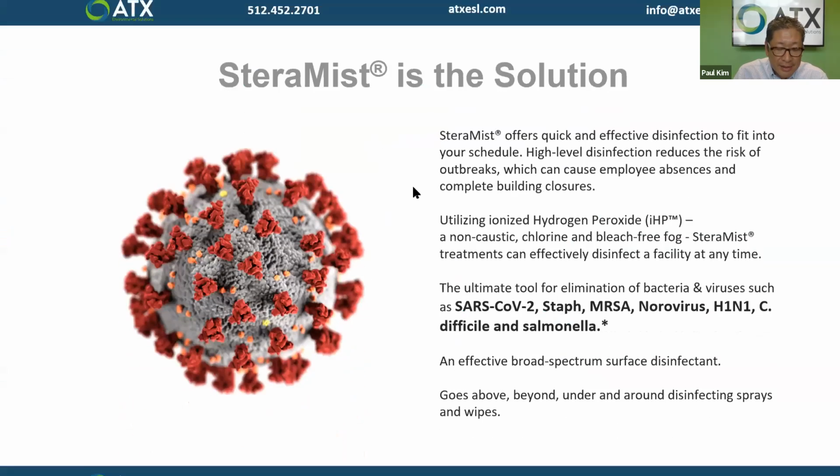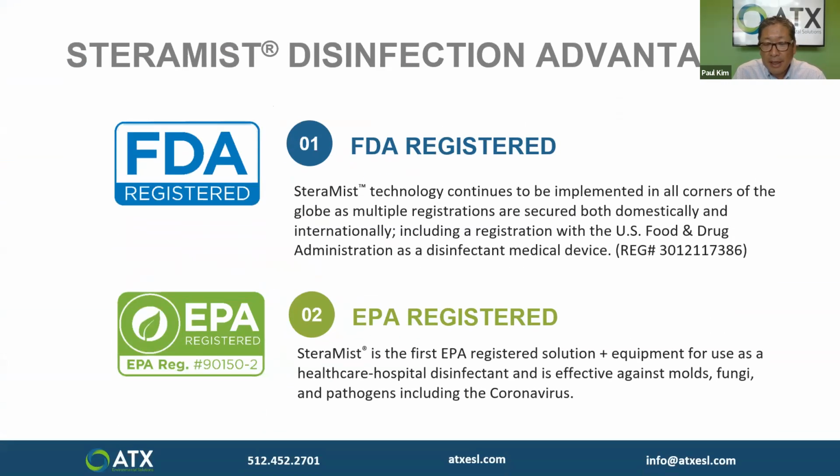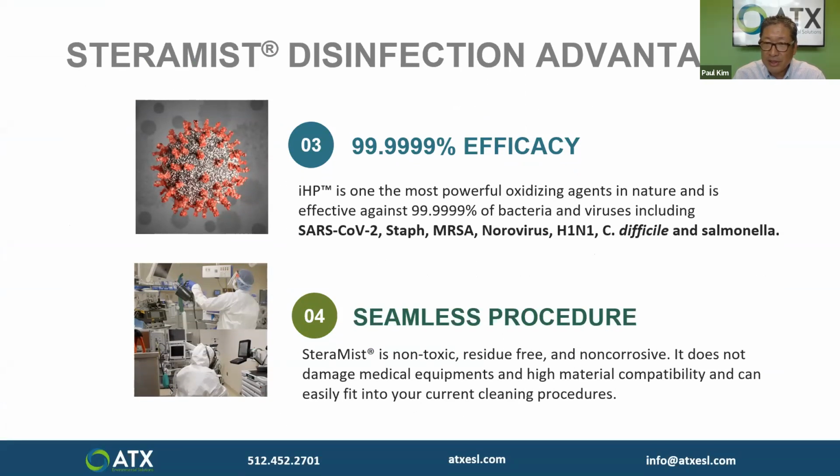At ATX Environmental Solutions, we employ a disinfection system called SteriMist. It is different from the ordinary conventional disinfecting methodology used by many vendors out there right now. We use ionized hydrogen peroxide. It is a broad spectrum disinfection method originally developed by the U.S. Department of Defense to combat anthrax, Ebola, and other pathogens used in biological weapons. It is FDA and EPA approved and registered and has a 99.9999% efficacy rate, which is a kill rate against most bacteria and viruses such as SARS, staph, norovirus, H1N1, and most importantly, COVID-19. It is completely non-toxic and completely residue-free, requiring no wipe downs after the application.